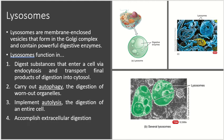Lysosomes carry out autophagy, which is the digestion of worn-out cell parts. They also implement autolysis, which is the digestion of the entire cell. Lysosomes also accomplish any kind of extracellular digestion that needs to occur.